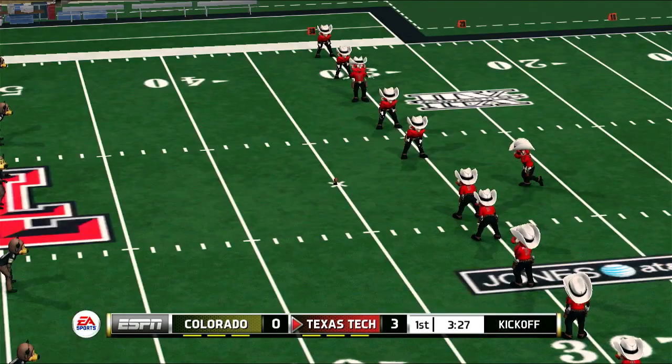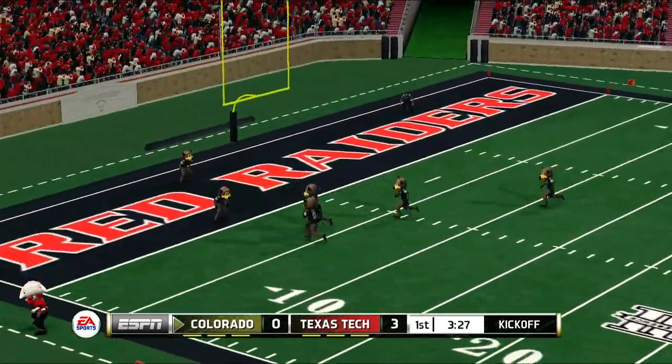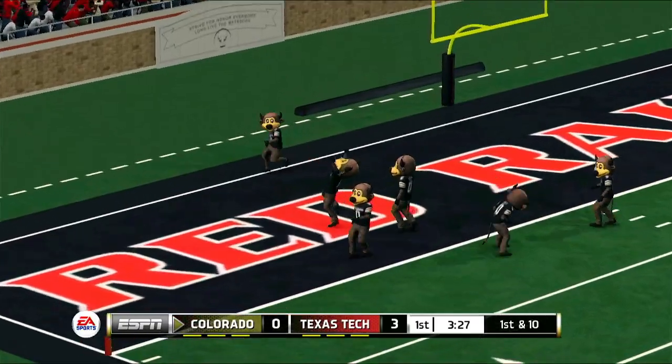And it looks like they're ready for the kickoff. He sends this one deep. And it sails out of the end zone for a touchback.